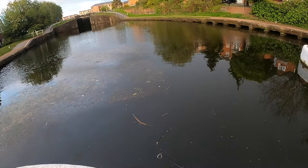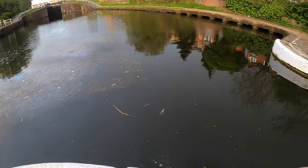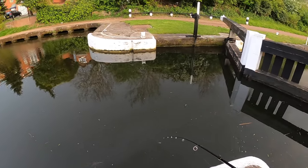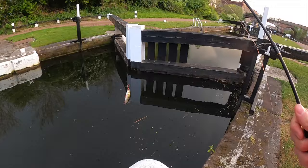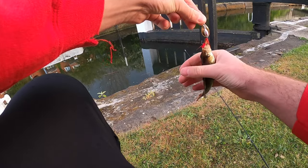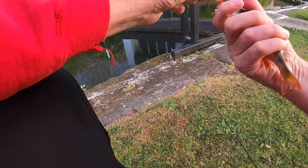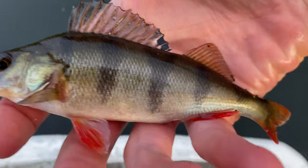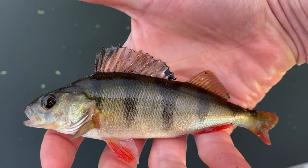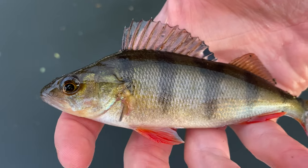Oh, fish on. Oh, lovely stuff. It's a little perch. Won't need the net for him, I don't think. Look at that for a fish. First fish, absolute stunner. Beautiful perch. Love catching these. Absolutely stunning colours, look at him. Let's get him back. Straight off.